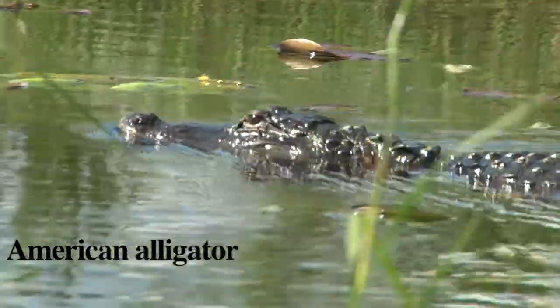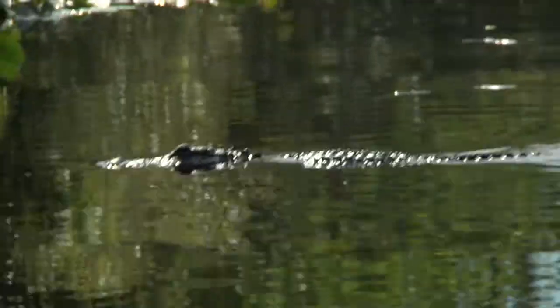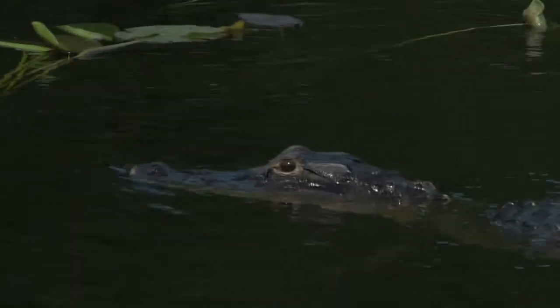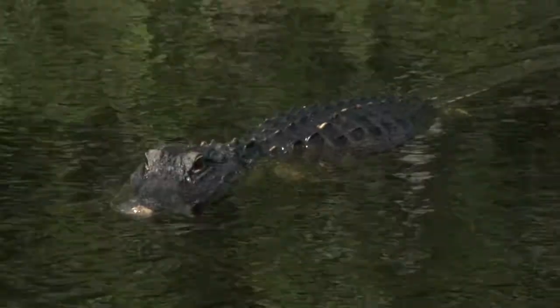American alligator. The top predator of the Everglades. This reptile has the strongest laboratory-measured bite of any living animal. It feeds mostly on turtles, fish, and snakes. So powerful, but yet so fragile. 30 years ago, alligators were depleted from many parts of the Everglades as a result of hunting and the loss of habitat.